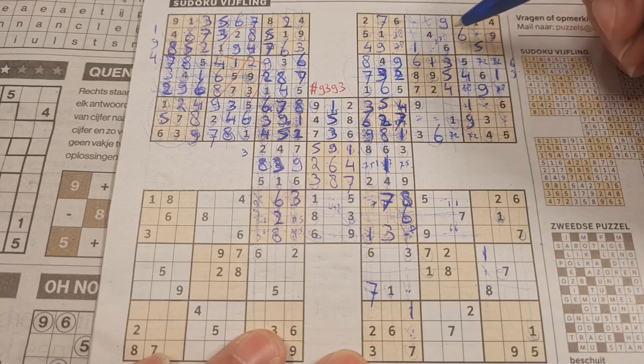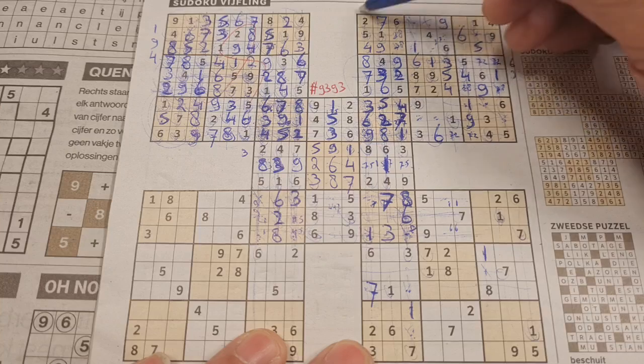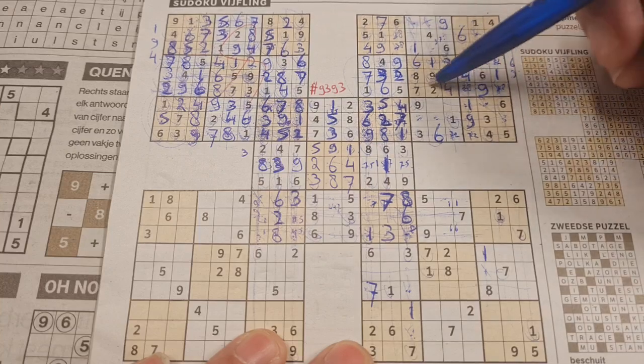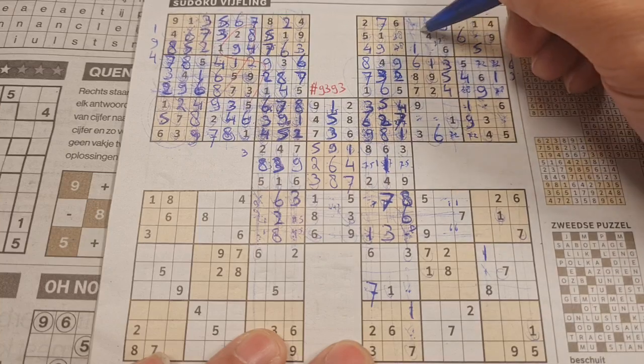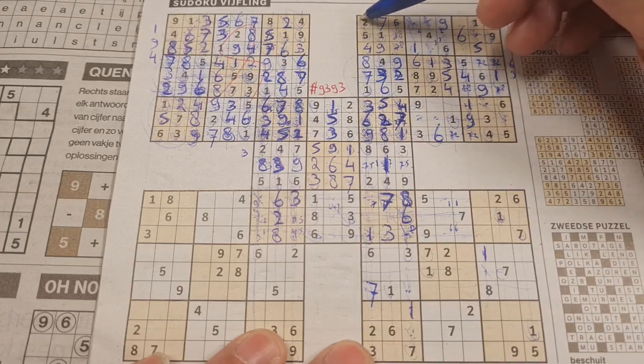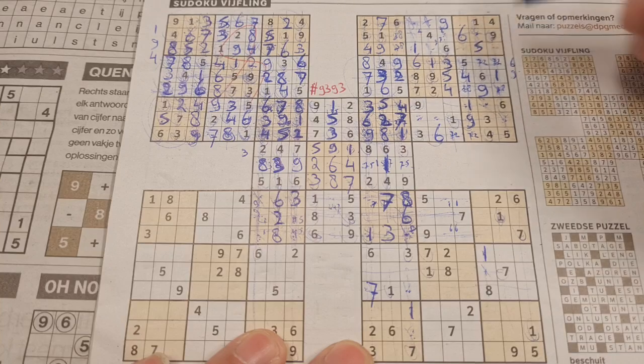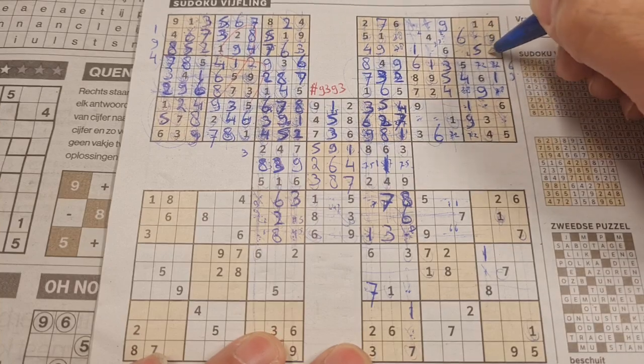How about the two? Two. Yeah, in this big square, we need a two. We have a two in this row, no two in these two boxes. We have a two in the middle column, no two in those two boxes. The two could be here, could be there. Two in the first row, two in one of the two boxes. In the second row, so in the third row, the only two places left, the two could be here, could be there.